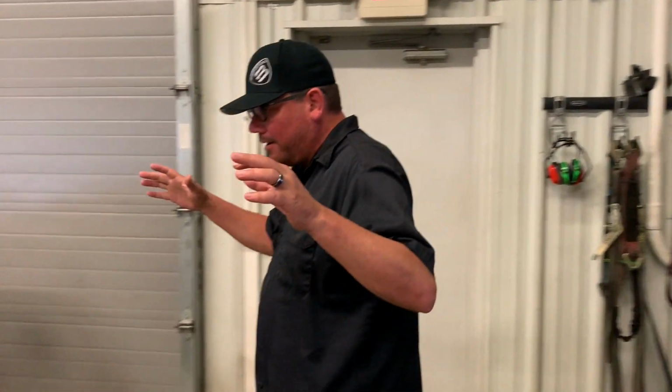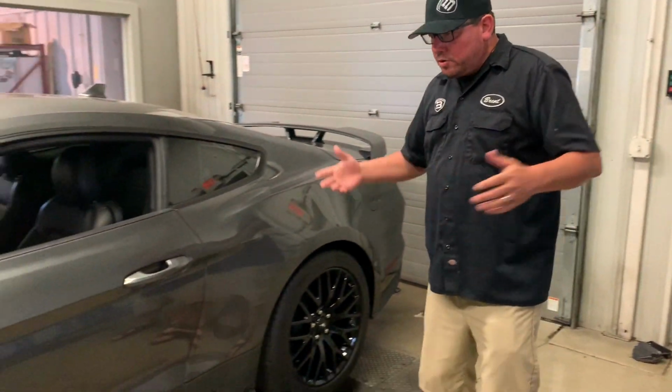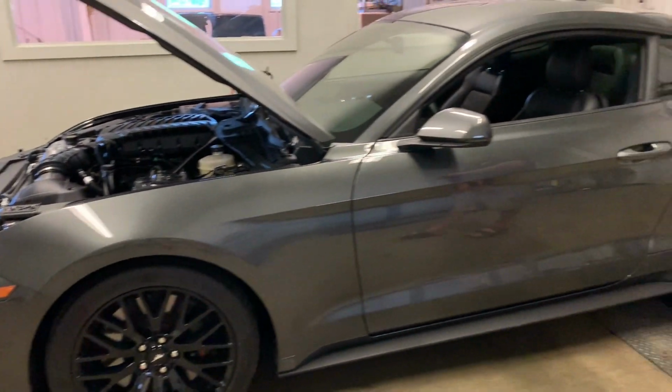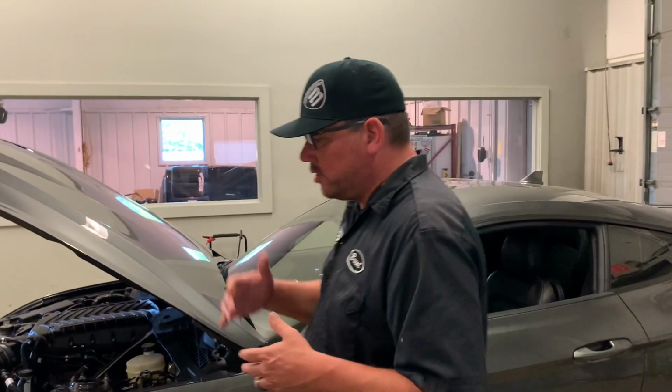Look at this sleeper. 2020 GT, 234 miles. You wouldn't even have any clue this is a 700 real horsepower Mustang. So I like it a lot.